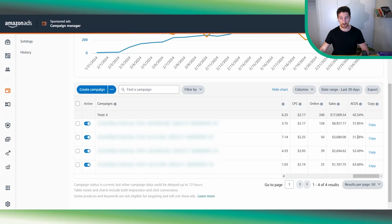Okay, so this is for exact match, and for the phrase match, they're not selling as much as the exact match campaign, which is quite interesting. But as you can see, the CPC is a bit lower. So one thing you will notice across the board is that exact match campaigns have the highest CPC, and phrase match campaigns and other match types have a lower CPC.